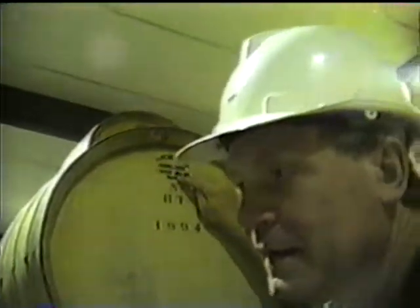Now, folks, if you want to know about the oak, the barrel itself, you'll notice that this barrel comes from France. The M stands for the particular forest in France where it came from. You must remember.